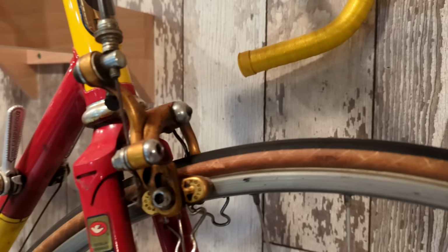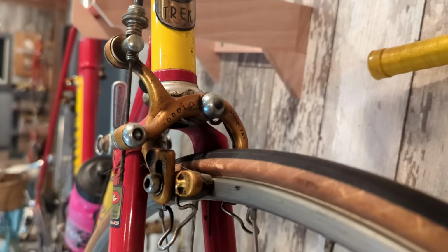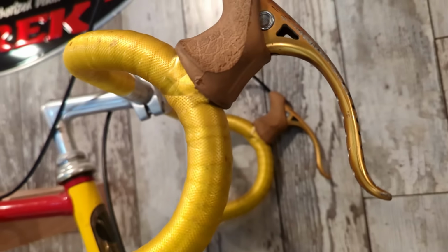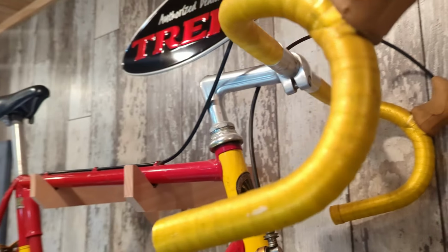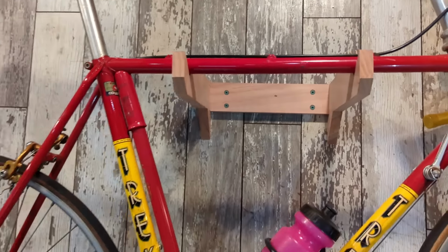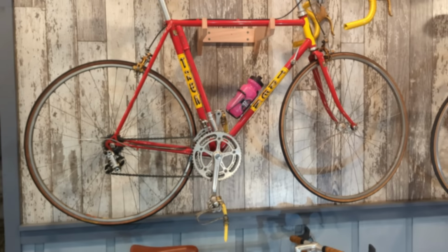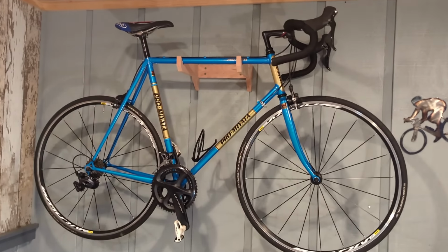We have some Modolo Speedy brakes in gold. I think I'm going to do a video on this bike and clean it up, unless I sell it first. Got the gold levers, but these are chewed up. I do have some replacement gray levers for it. We're selling this for $850. Local pickup only.